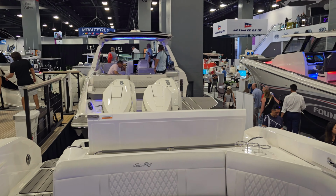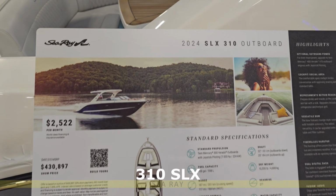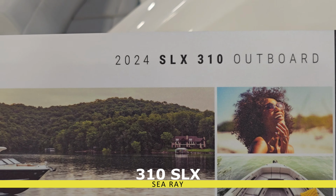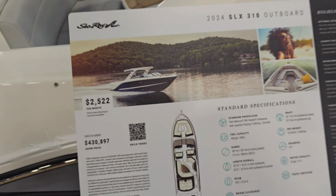All right, we'll head over to the 310. Slightly smaller sibling of this one. All right, this is the 310 outboard in the 430 price range.